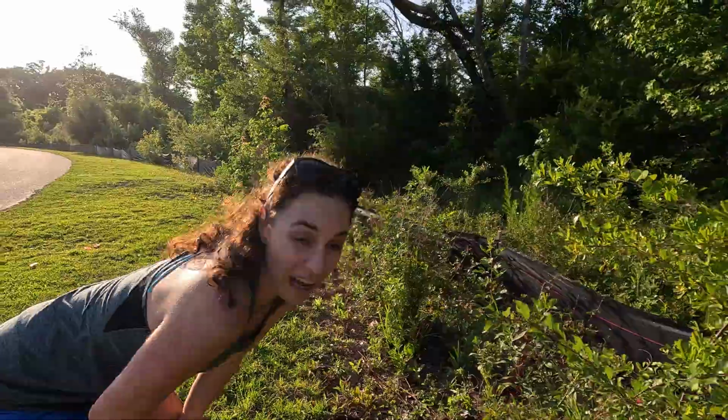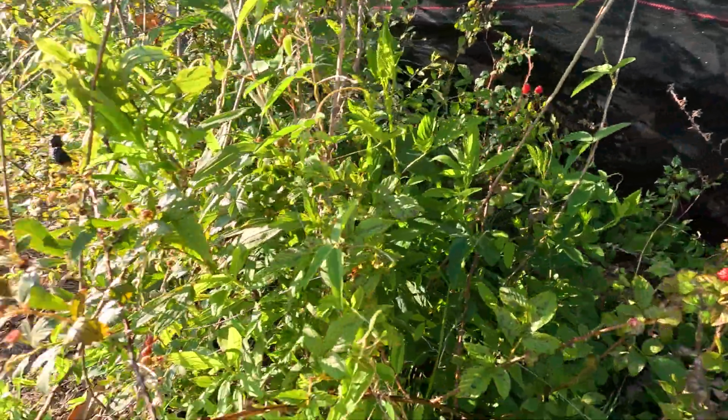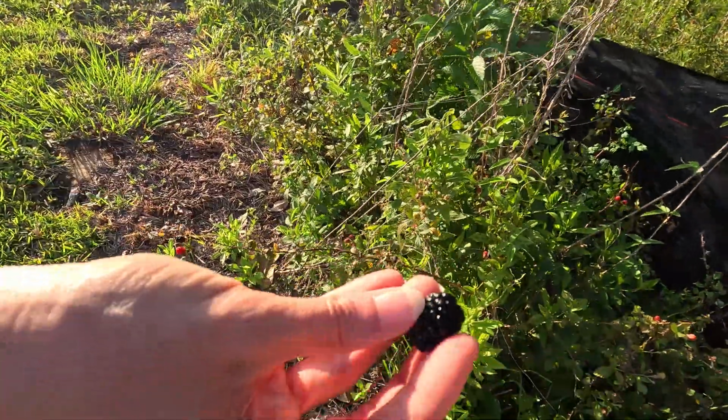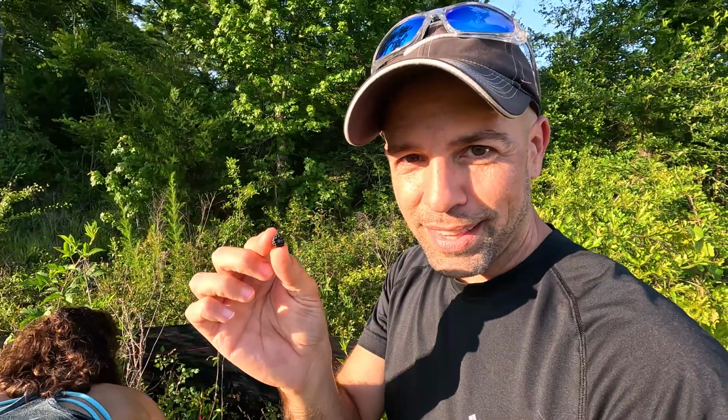What'd you find? I think I found blackberry bushes. Blackberries are usually pretty common. I just wish raspberries were as common as blackberries in Florida. I love raspberries. I like blackberries too. But oh yeah, look at this one over here. They're so good. That's good. Look, the one I found. Whoa! Yeah, I think you win. Are you sure this is a blackberry? Yeah. Never eat anything that you don't absolutely know for sure.